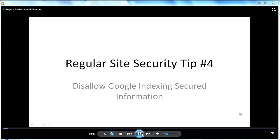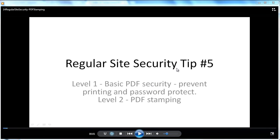Regular site security tip number 4, disallowing Google indexing secured information. Next, we have regular site security tip number 5. We're going to cover 2 different levels, basic PDF security and PDF stamping, which is basically the concept and method of preventing people from sharing your PDF files.